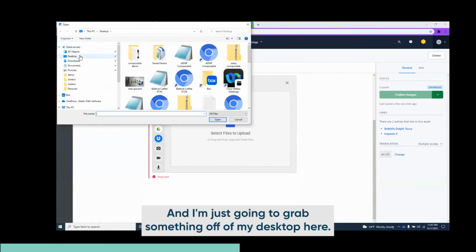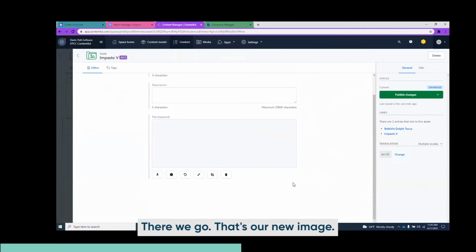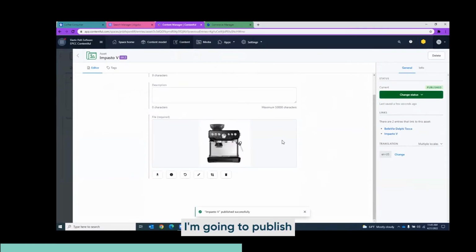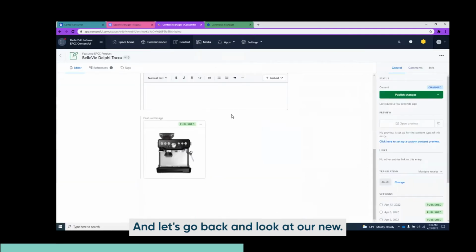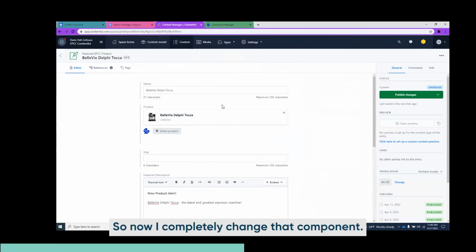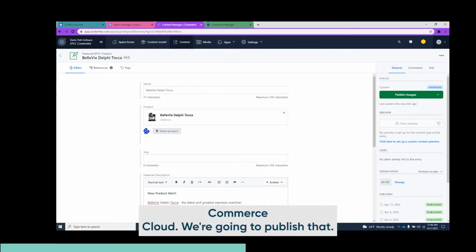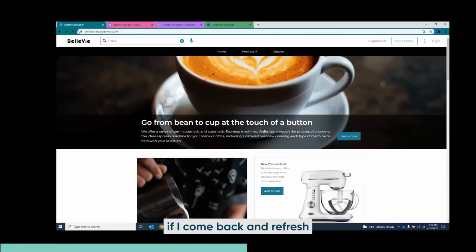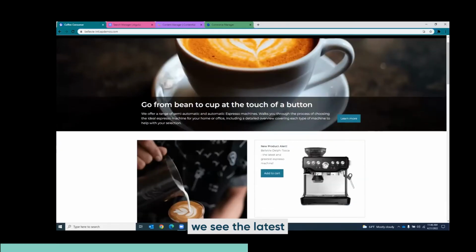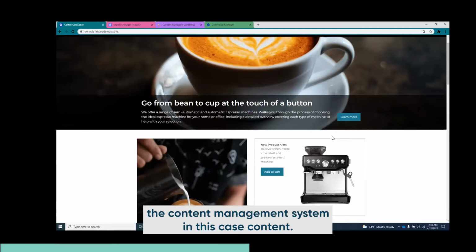I'm just going to grab something off of my desktop here. There we go. That's our new image. I'm going to publish, and let's go back and look at our new, there we go. So now I've completely changed that component. I've pulled in the new product data that was introduced through ElasticPath Commerce Cloud. We're going to publish that. And then again, if I come back and refresh, we see the latest and greatest content that's come in from the content management system, in this case, Contentful.